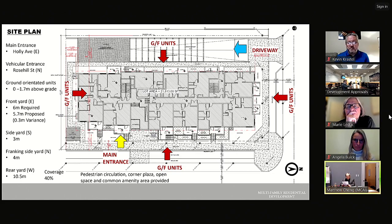There are ground-oriented units on the first level, and they could be entered directly from the street or from the site circulation path. All setbacks are fulfilled except a request of a 0.3 meter variance at one spot of the front yard. This variance is to emphasize the building entrance. Corner plaza, open space, and common amenity area are provided, which will be further explained by the landscape architect.